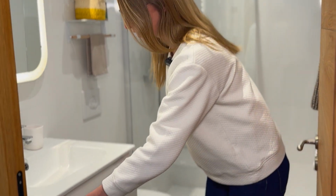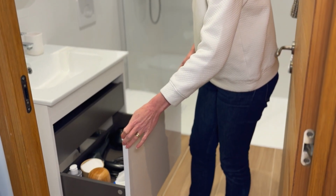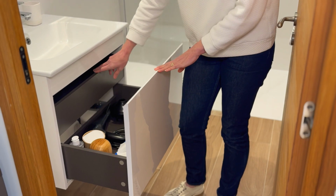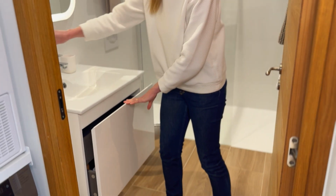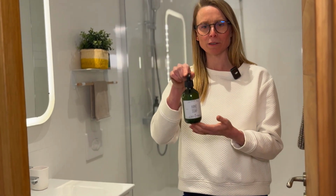Okay, here we are in the bathroom. So underneath the sink, we have some travel necessities like tissues, extra toilet paper, makeup removal pads, Q-tips. We even have a first aid kit and Band-Aids for guests. Also wanted to point out the soap dispensers that we have.